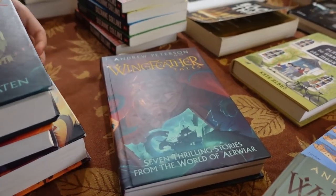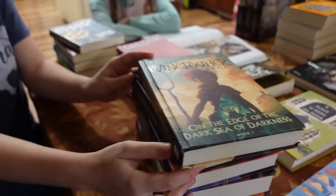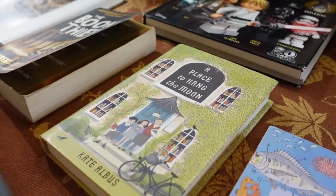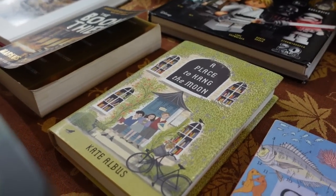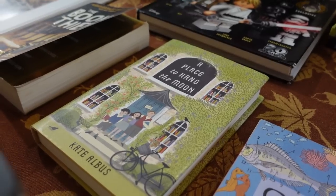Okay, so we have an extra 5th book because, again, we love it so much that we buy all the extras that we could possibly get. Okay. A Place to Hang the Moon. Really, really sweet fiction story that takes place during World War II over in England.